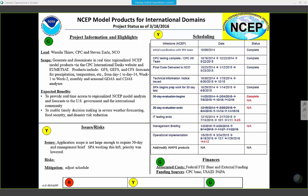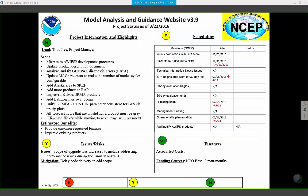Bill, here's a question for you. You have a CPC resource doing development type of work within CPC, creating enhancements to new things. Is that somebody that could be working on NAAQS? No, sorry, Dave. This is funded by a USAID contract. Okay, got it, Dave. Thank you. Good. All right. Next up is the MAG.